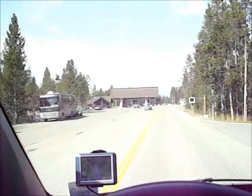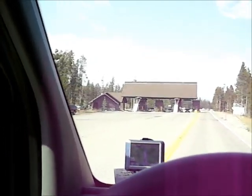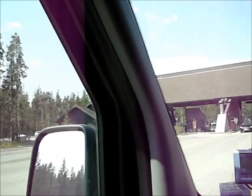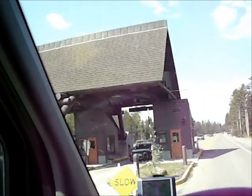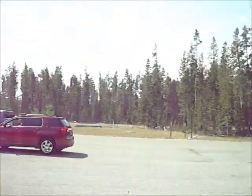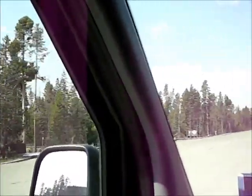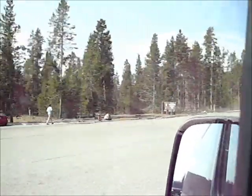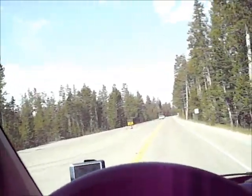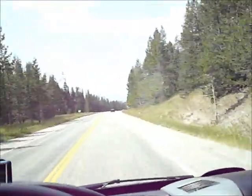Here we are, the saddest part of the trip. We're leaving Yellowstone. Let's go back. Let's start all over again. These people are just starting the adventure. If you could switch places with them, have them go back and work for us. Welcome to Idaho.